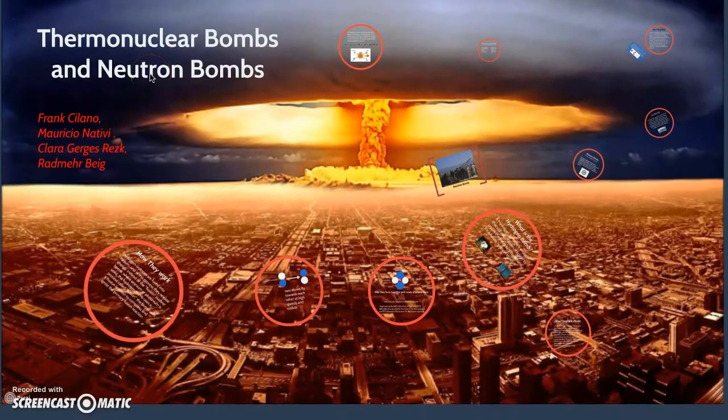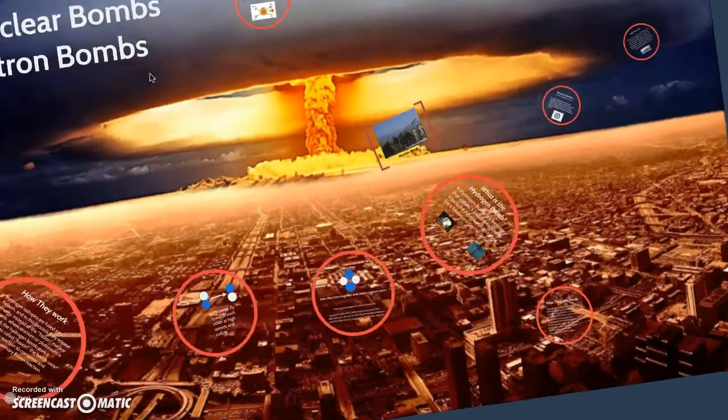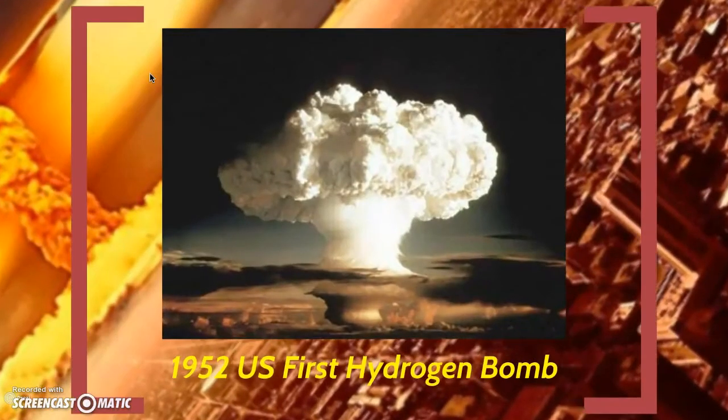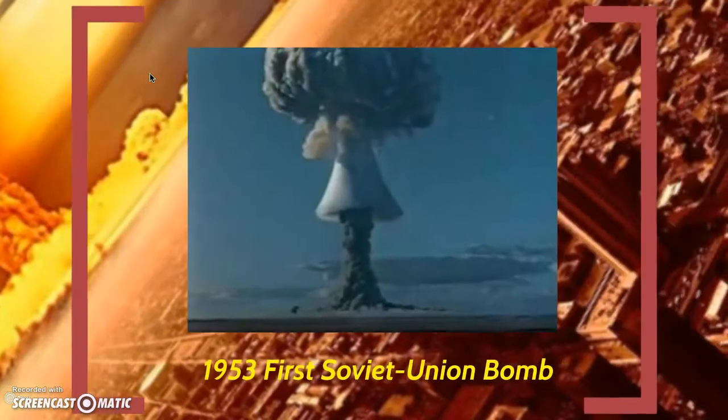Thermonuclear bombs and neutron bombs. What is a hydrogen bomb? A hydrogen bomb is a weapon that utilizes a fission reaction to create the necessary conditions for a fusion reaction to occur. This shows the 1952 US's first hydrogen bomb, and this shows the 1953 first Soviet Union hydrogen bomb.